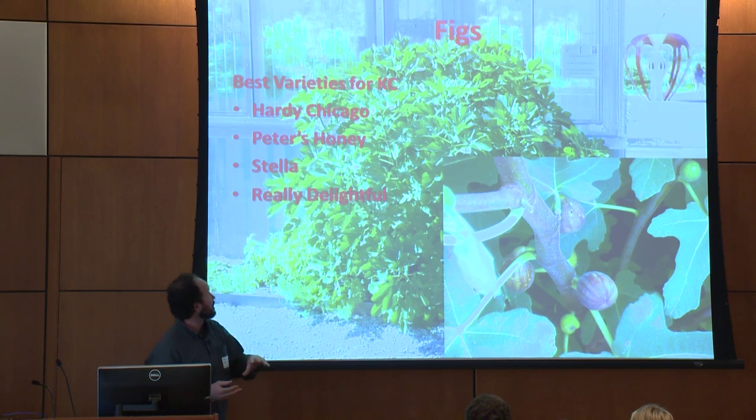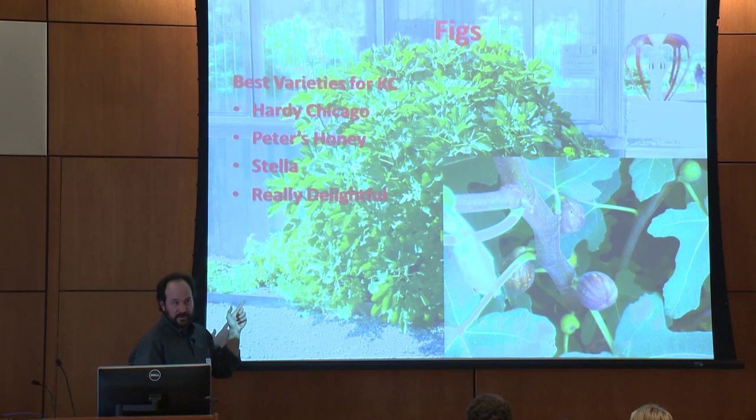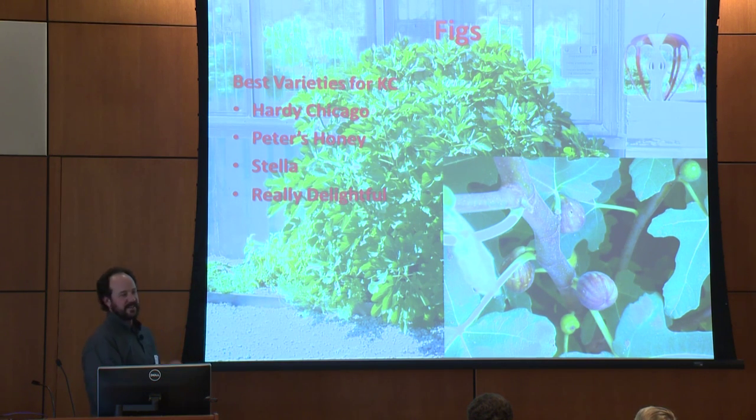Now, the varieties that I like to grow are these varieties listed. Hardy Chicago is going to be the first to produce for you, and so you'll have figs from basically August to October. First frost, the thing's toast. It just looks like a collection of sticks. But you have the wonderful scent of coconut after that, because that's sort of a byproduct of the foliage. And you wonder what's smelling like coconut, it's the fig. So Peter's Honey, Stella, and Really Delightful are going to be ripening later.